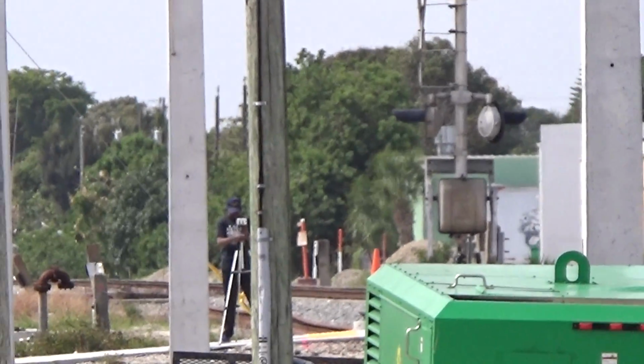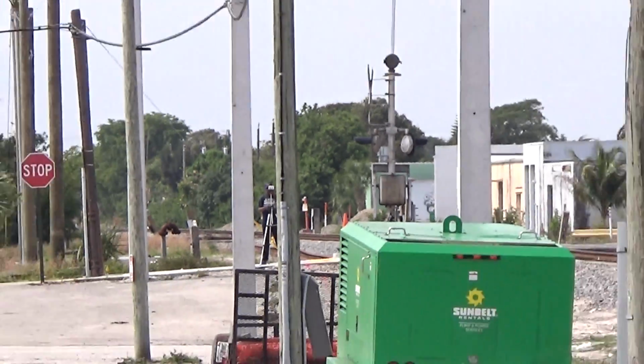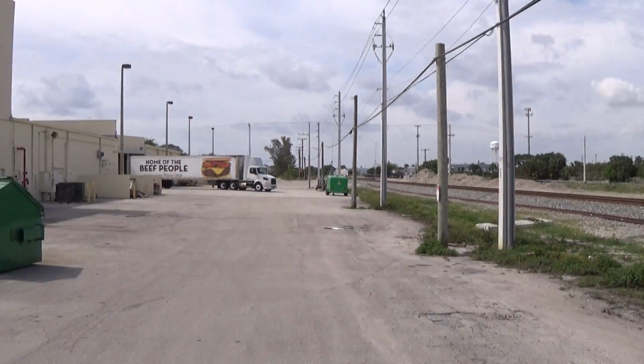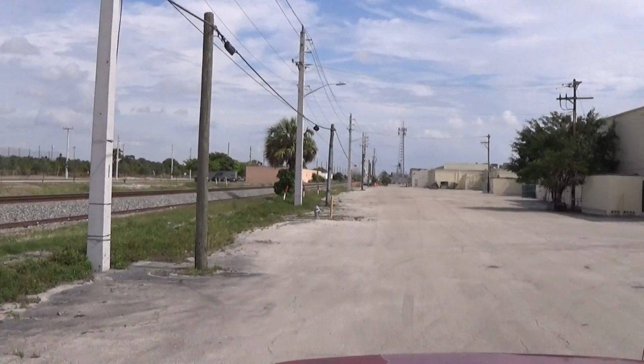If you can see him or not on max zoom, there's BBT609 down there at the Gregory Road Grade Street crossing here on the FEC main line. We're here to catch FEC 109 today. Swing the camera around, back around, zoom it on in.